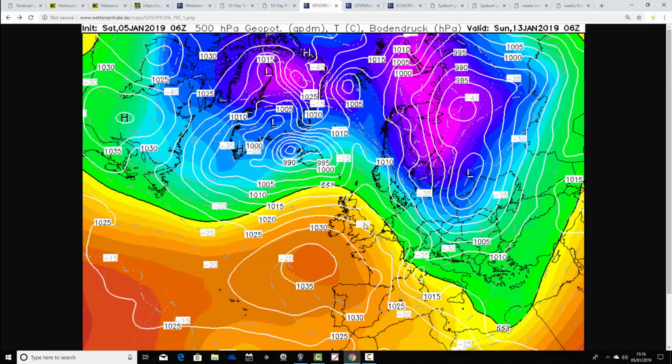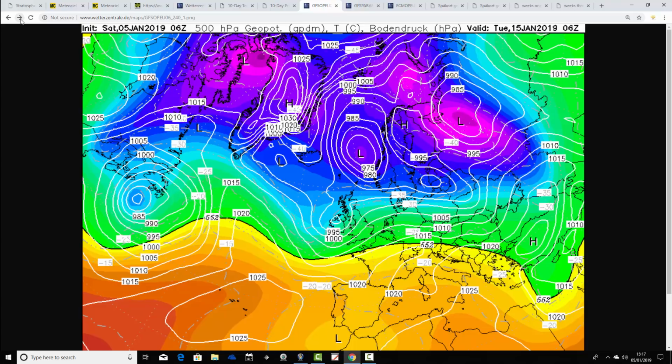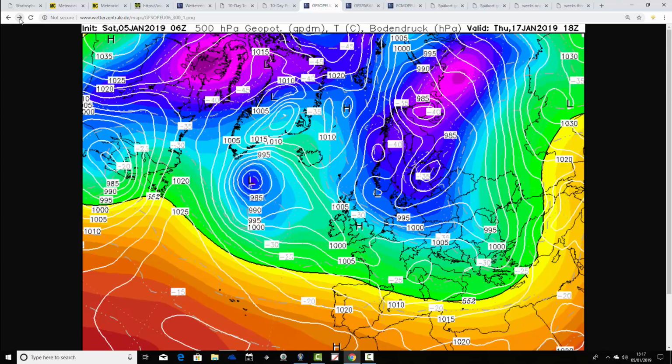For us, we're bathed in these mild winds from off the Atlantic through next weekend, so not much in the way of cold weather running up towards day 10. That is day 10. It looks a little bit more unsettled there. We're bringing low pressure in from off the Atlantic. That's bringing wet weather across many parts of the country. And then it's going to the extended range of this GFS run.